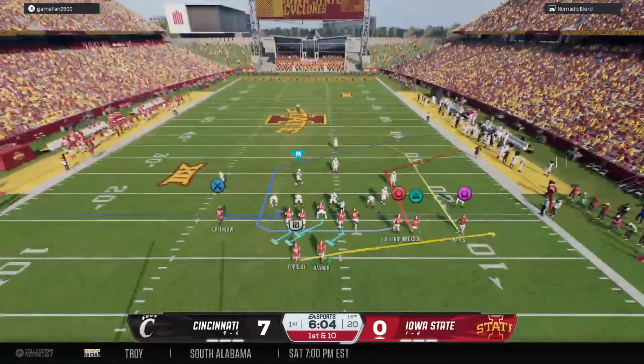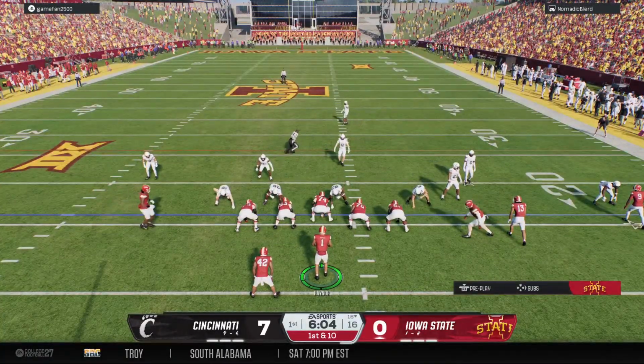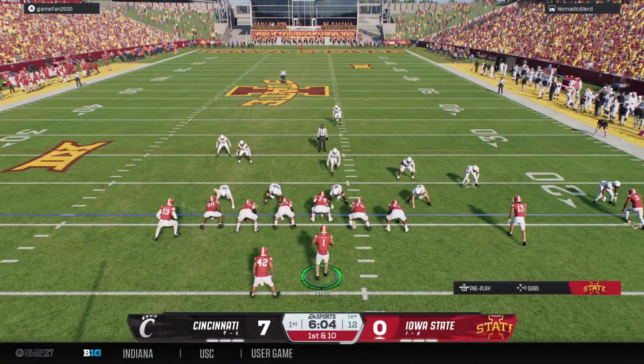Iowa State has the ball back. The Cyclones ready to go on offense. They didn't get much done the last time they had it. Had to punt it away from deep in their own territory, hoping this drive will be more productive.